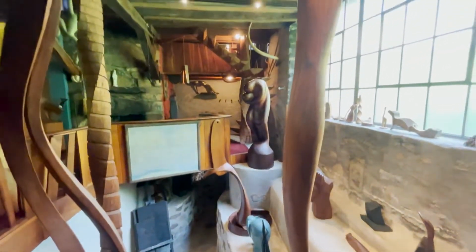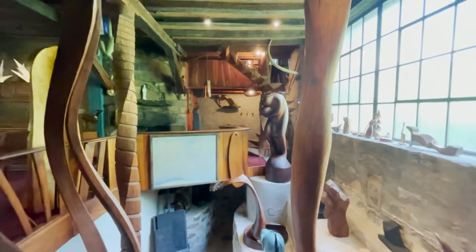While we're here at the Sculpture Well, would one of you like to talk about Esherick's inspirations for his sculpture and how he approached sculpting and that process?